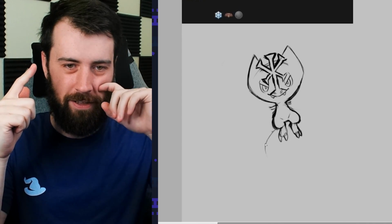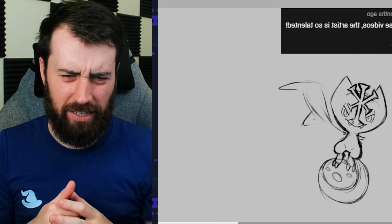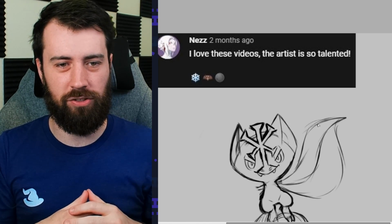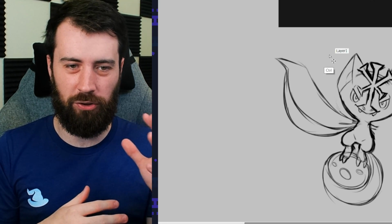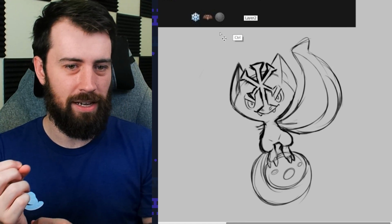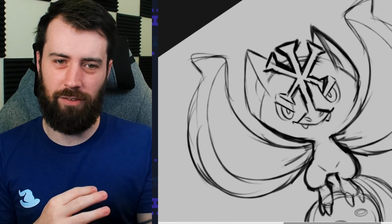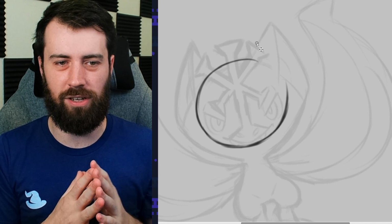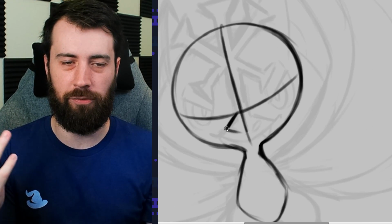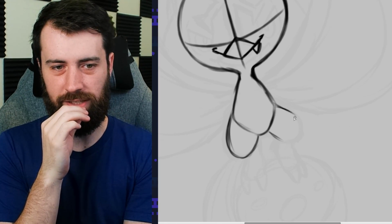We kind of got this more jagged shape. Looks like his tail is a moon now. His tail is a moon. I'm interested to see how this further develops, if we're going to just keep the crest on the head or if we're going to incorporate more icy elements into this design. It looks like we're getting similar to the crescent shapes of the first mon we did. He's going for more crescent shapes with this design.